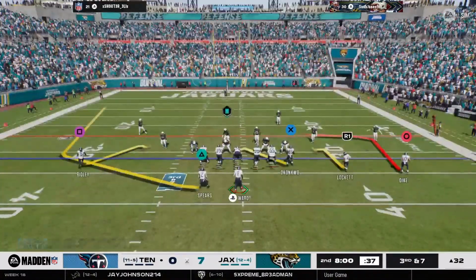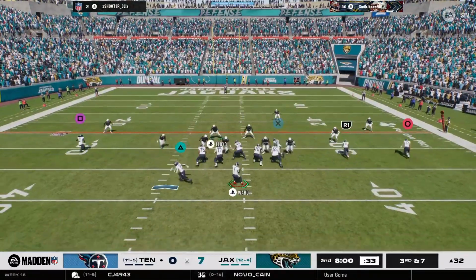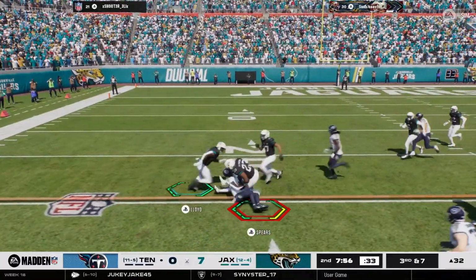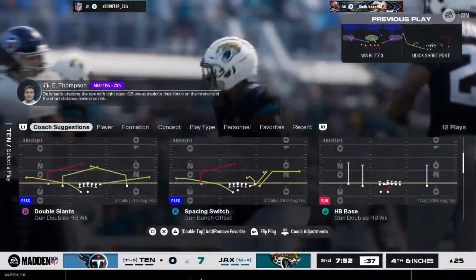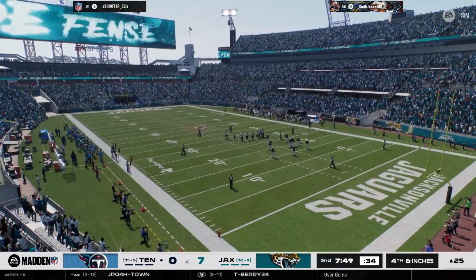The 25-yard line is what they need here. This is 3rd down. Throwing is Ward. That one's taken in by Spears. And he's just going to be short here, barely. Maybe by a half a foot. It'll be 4th and inches.